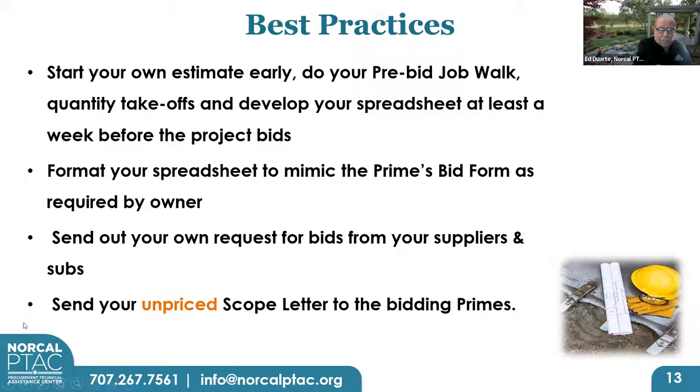Format your spreadsheet to mimic the prime's bid form as required by the owner for your subs. Send out your own request for bids for you from your suppliers and subs. And at this point in time, you're going to send in your unpriced scope letter to the bidding primes. Now, I talked about scope letters in that first workshop I did, and I will show you one example when we open up the documents that are our sample handouts, okay?